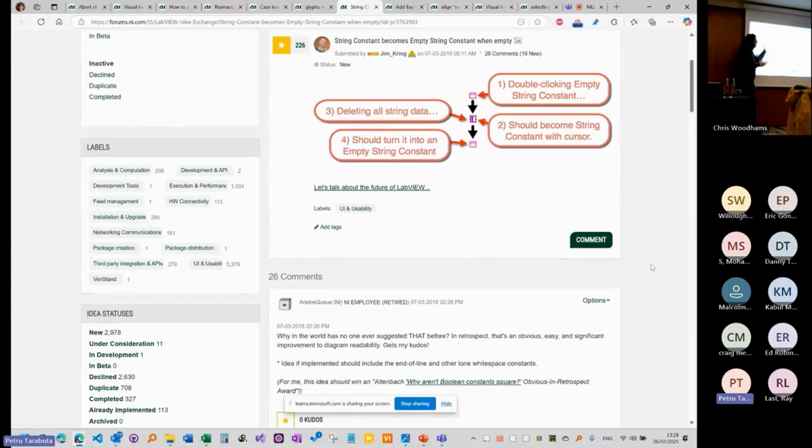And what he proposes here is, if I have an empty string constant and double click on it, let me transform it automatically into a normal string constant where I can type my text, and vice versa. If I have a normal string constant and I remove all the text from it, it should automatically go back to the empty string constant. And yeah, that would be a fantastic feature as well. Yeah, that would be nice.